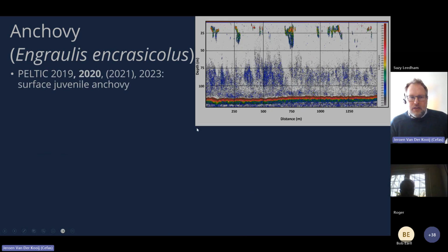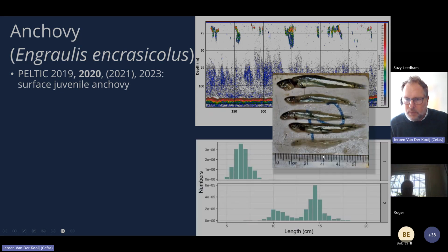Then in 2019, and even more strongly in 2020, we found something really strange. We saw these schools at the surface on the French side of the channel, so the south side of the English Channel, which were strange. We'd never seen those before. And when we trawled on them, we found them to consist of very small anchovy. So just for reference, a picture of them here. So these are post-larval anchovy. They've only just started to get adult shape and color.